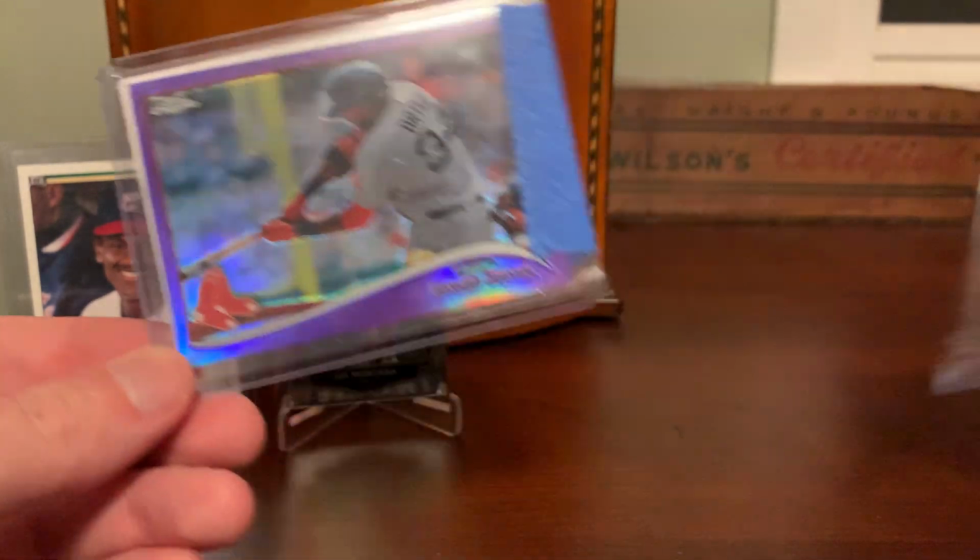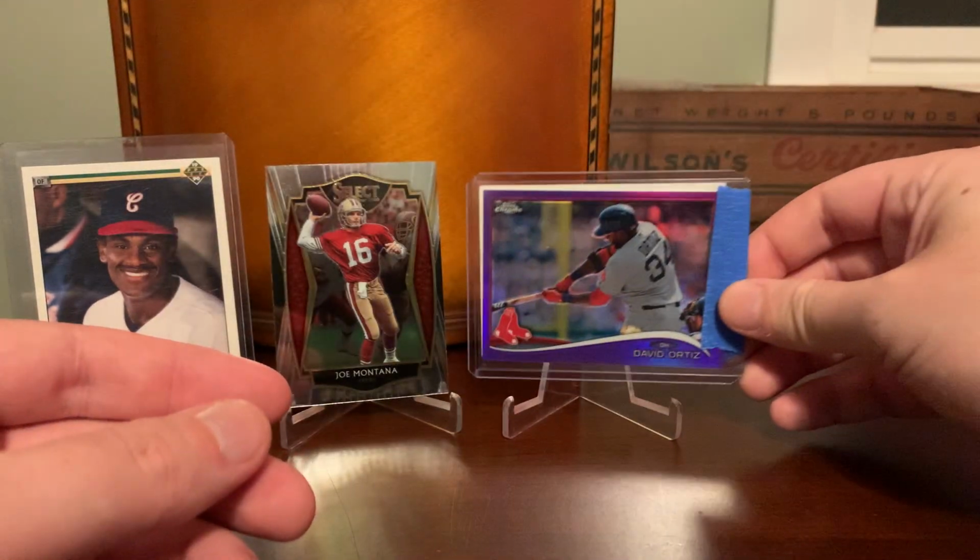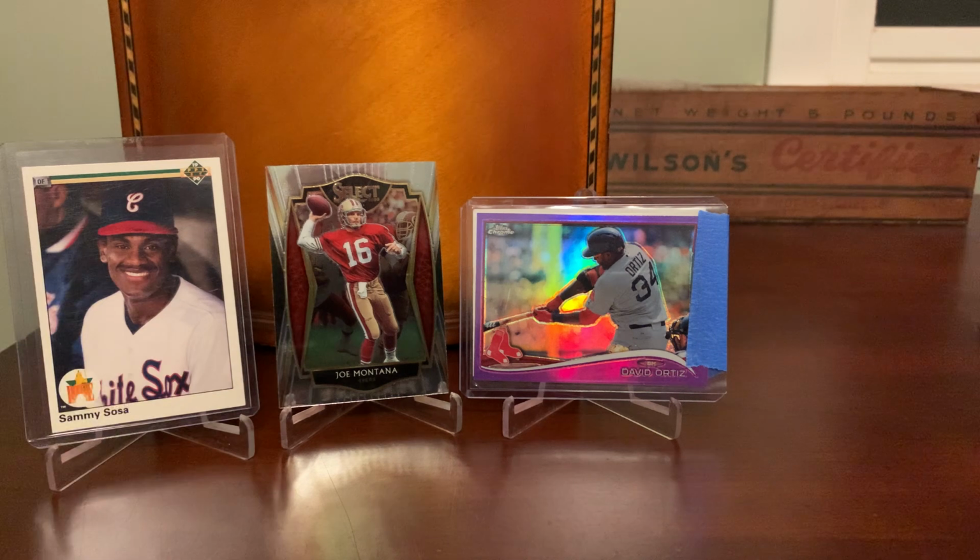I was really just in it for the Ortiz. The shipping charge was very reasonable. And as I said, I think that extra card was just included to pad the Ortiz and make it a little thicker so that it didn't slide around or slide out of the top loader. So I'm poking fun in jest, but that Eric Hetzel's going straight in the garbage can when this video is finished.